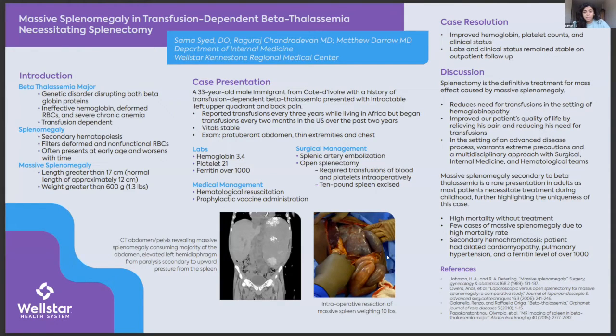In conclusion, he recovered well with a splenectomy. Having a splenectomy obviously helped his symptoms be relieved since those were all just from pressure from the massive splenomegaly. He had improved cell counts with improved hemoglobin, improved platelets, and required transfusions less frequently than before.